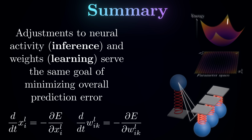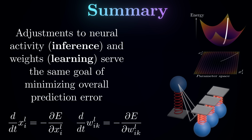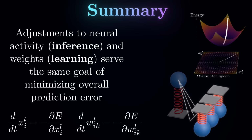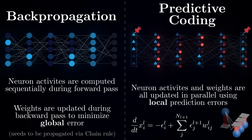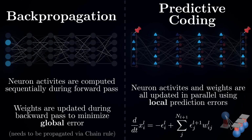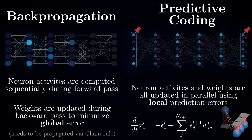To wrap up, let's summarize what we have explored today. By framing inference and learning as an energy minimization problem, where each layer predicts the activity of the layer below, we have derived an algorithm that operates with complete local autonomy. Unlike backprop, which requires global coordination and separate phases for computation and learning, predictive coding emerges as a continuous, parallel process, where neurons simultaneously predict, compare, and adapt.